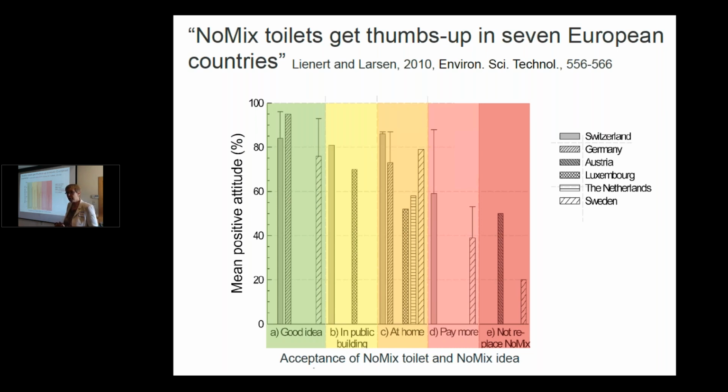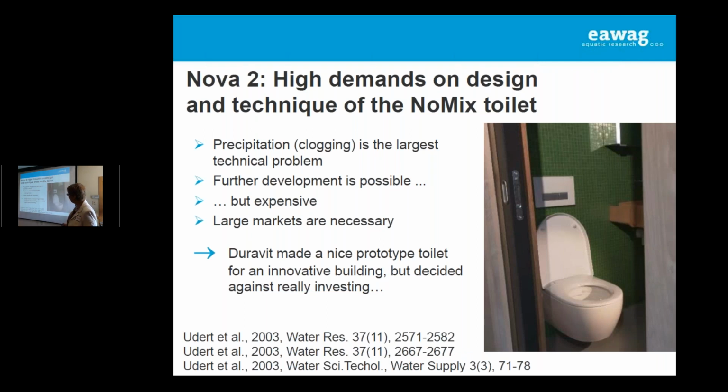So one of the most complicated tasks for urine separation is to produce a urine-separating toilet, or a no-mix toilet, which appeals to ordinary people who do not really care so much about either the environment or their sanitation systems. In this second work package, we looked especially at precipitation clogging, which is the largest technical problem. But as you will see later, we have had those toilets for quite some time at Eawag, and we found out it's relatively easy to maintain them so that they will not clog. We just clean the urine part with a little bit of citric acid, I think it is, once a week, so you could just have a cleaning agent doing that.